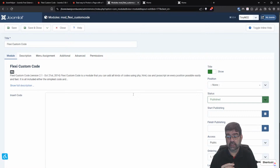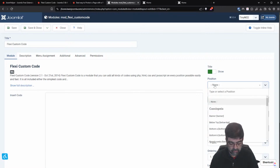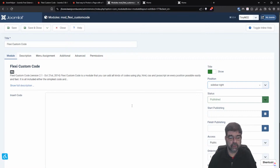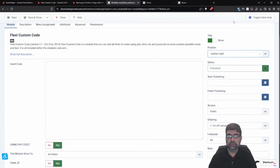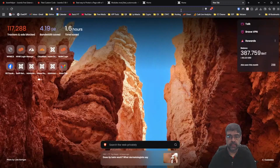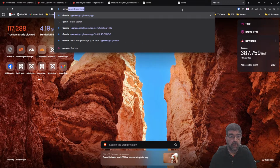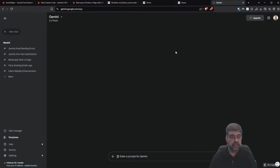You can add custom code to individual pages as well. But let's just go sidebar right. Now I'm also going to leave the title showing just so that we can see, because I don't think the code's going to show up anywhere. Let's put in some code. Hey, you know what? I've been really enjoying Gemini, Google's AI. It's super fast. Super fast. So let's see.